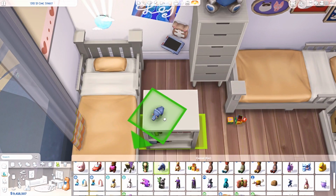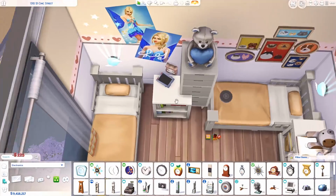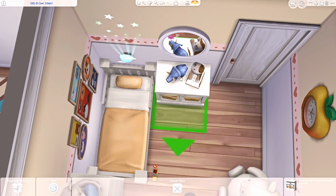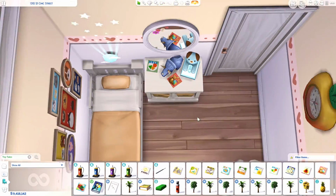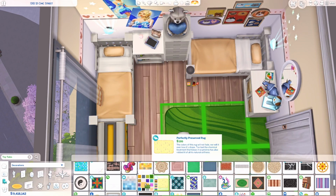They just don't do that in The Sims, but I feel like it looks realistic. And this is the tiny human's bedroom. I tried to clutter it up and also add as many toys as I possibly could, and also decorate the walls, because I wanted there to be decor on all the walls. I wanted it to look very busy. I wanted it to be super playful.